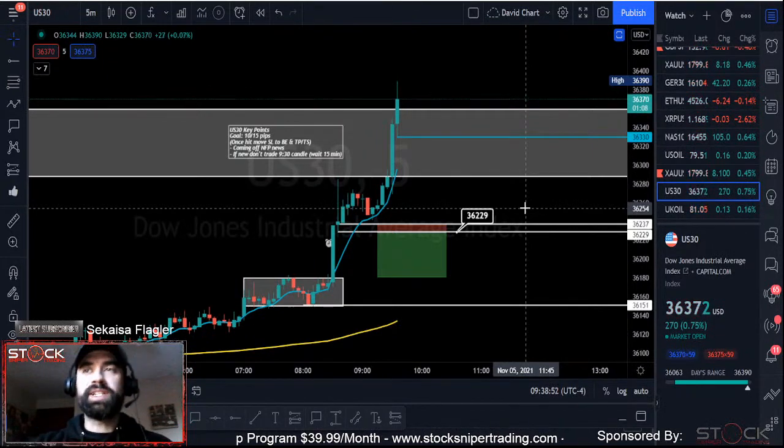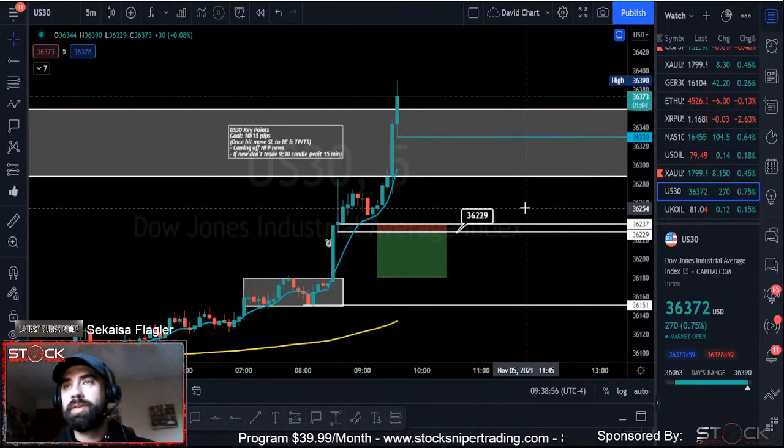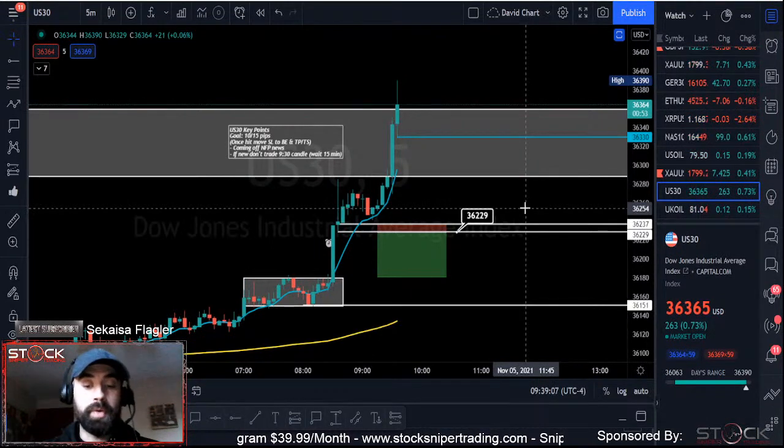And guys, if you're new, market open always has some push-pull movement, all right? So you got to keep that in mind. We can still get a nice pull, a reversal here, okay?